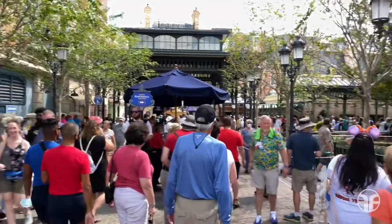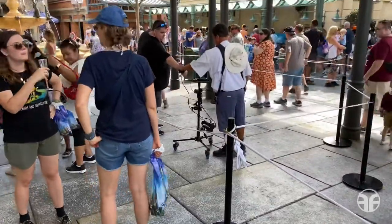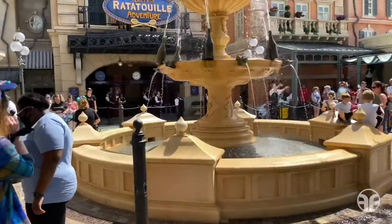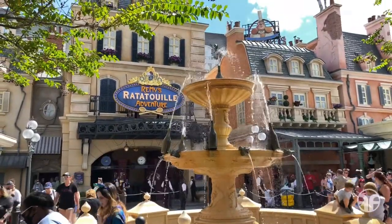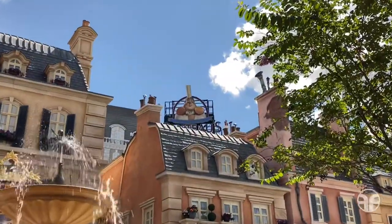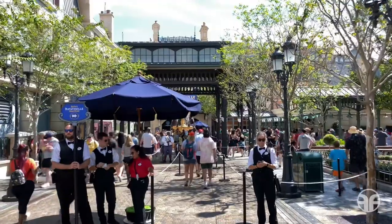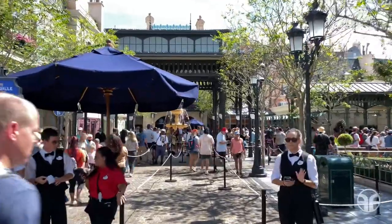Here's where your experience begins. Check out this neat photo pass location, right in front of the fountain. On the rooftop is Gusteau. Our boarding group has been called. Let's join the queue.